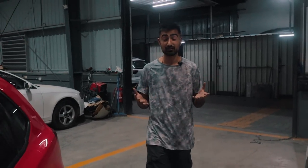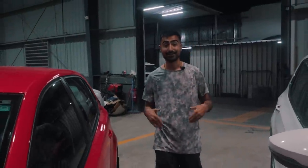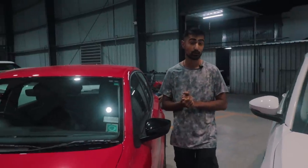The Indian car market is in a pretty peculiar spot right now. You don't want to buy a first-hand car and take that hit of depreciation, and you don't want to do the labor of finding a clean second-hand car and then taking it to a workshop and then bringing it back to that perfect showroom condition that you've always wanted.